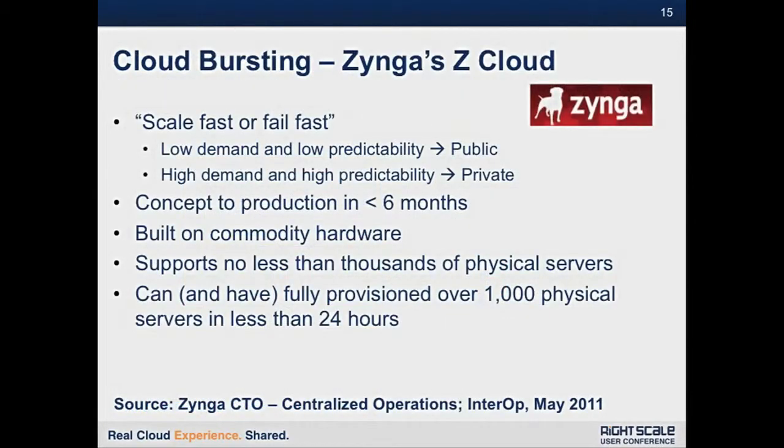Zynga started talking publicly about 3 weeks ago of what they call ZCloud. And ZCloud is Zynga's private cloud.